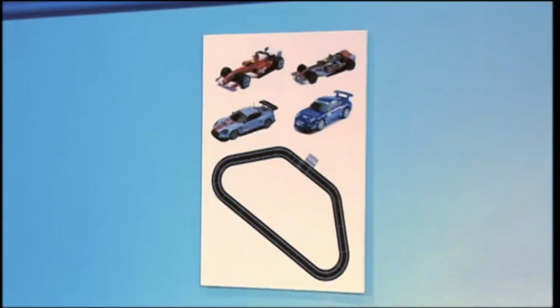Yes! Because it's exciting. You've got the thrill of the race, and for that reason, above all else, the Scalextric deserves its place on the Gadget Show's Wall of Fame.